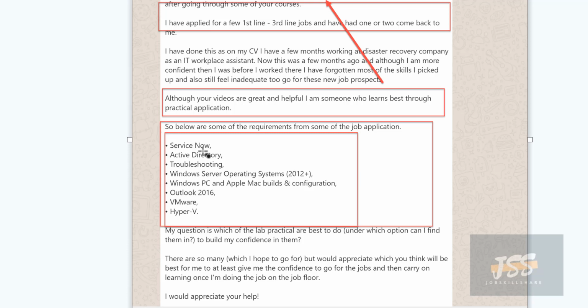ServiceNow can be covered through our ticketing system course. We don't cover ServiceNow as thoroughly as it should be covered, because that's a totally different area of IT. So if you're very interested, maybe you should look into some of the online videos from ServiceNow. For Mac, you should probably look into LinkedIn Learning. They're providing free trainings online at this moment. I'm not sure if that's going to be available in the future, but you probably can get some free stuff from LinkedIn.